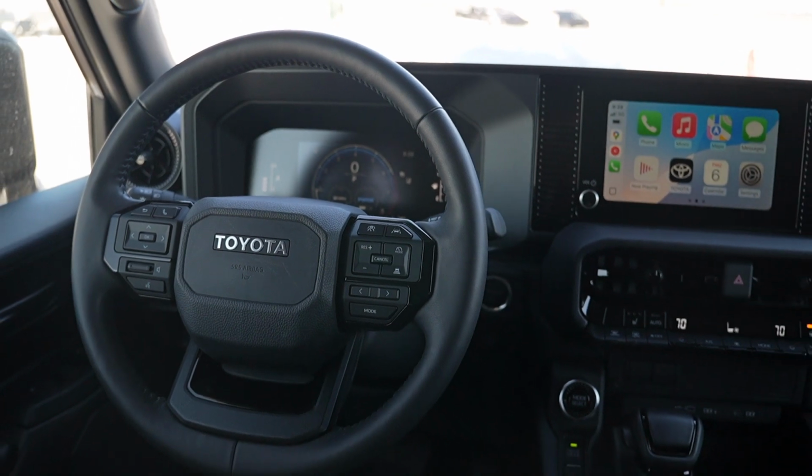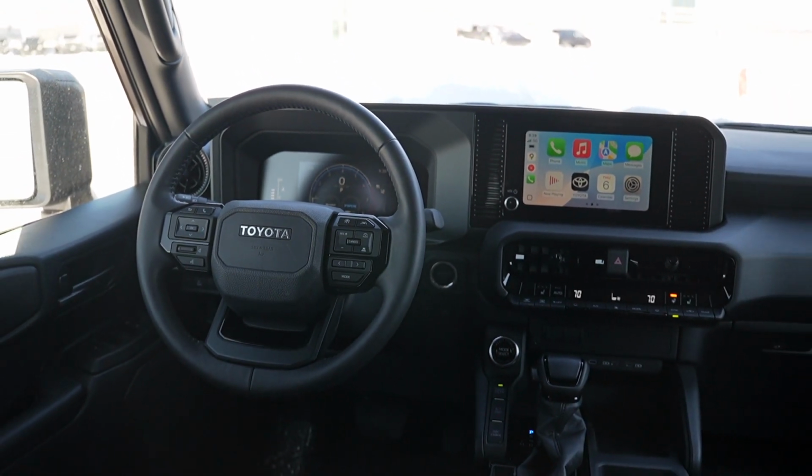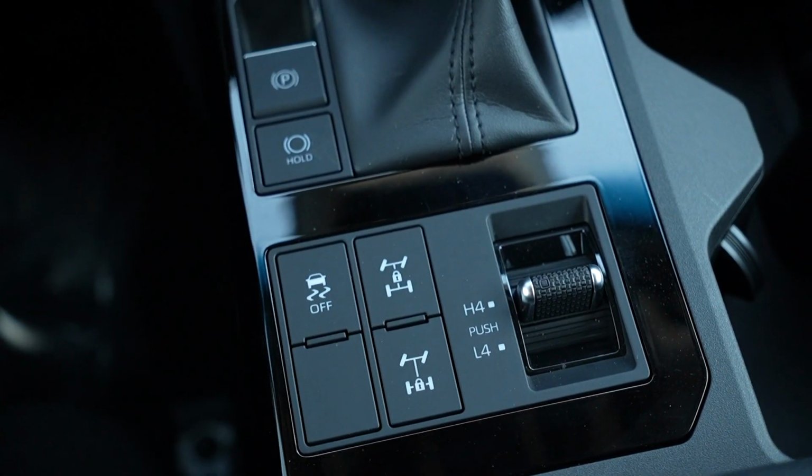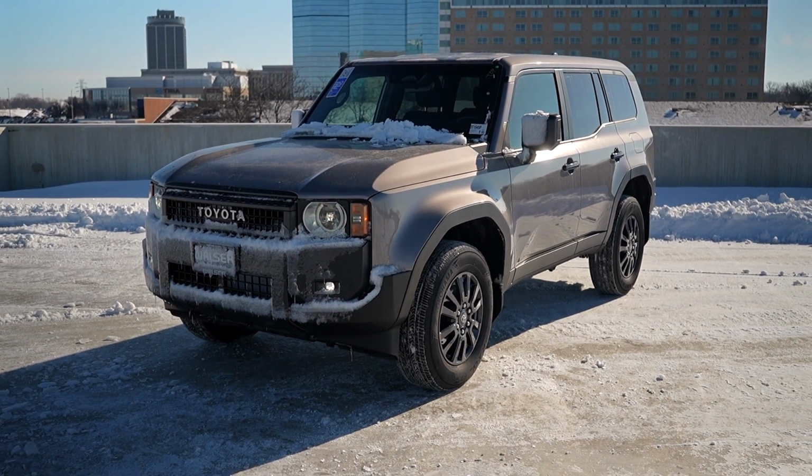So with the 4Runner, you would have to select between 2 high, 4 low, and 4 high. This one is going to be kind of like an all-time 4-wheel drive system. You can go right down here between 4 high and 4 low to use some of those off-road or crawl control settings. But I think it's pretty cool, especially like yesterday when it was snowing pretty heavy.